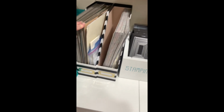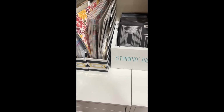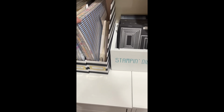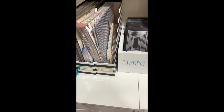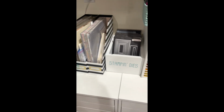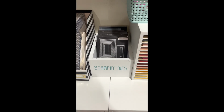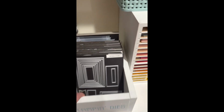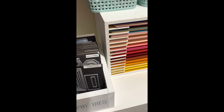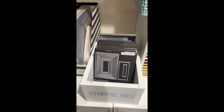This bin right here has foils and glitter papers. This has like extra paper that I've collected, window sheet paper. As you can see, I have more extra paper than I have anything. I have a little box here that says Stampin' Dies. These are all my current dies right now. Although some of them are retired too. Again, I have not had a chance or an opportunity to go through all that stuff yet.